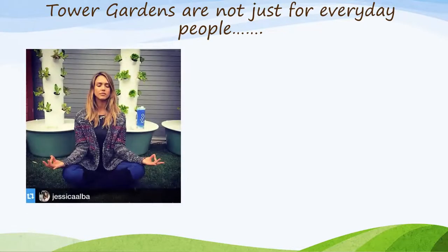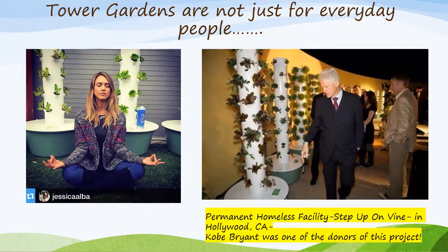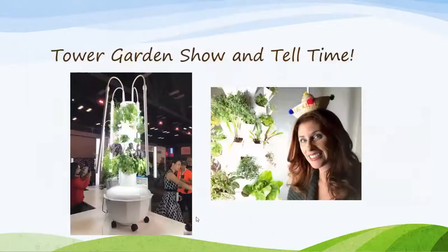And we like to say tower gardens are not just for everyday people. Like here's Jessica Alba, like who doesn't need to get calm right now, and do a little meditation. And you could do it just sitting in front of your tower garden because it makes like a waterfall sound. It's very relaxing. And there is former President Bill Clinton admiring some of our gardens. And this facility, just a fun fact, all these towers are at a permanent homeless facility in Hollywood, California. It's called Step Up on Vine. And Kobe Bryant was actually one of the donors of this project. So it's so amazing, what he was able to do, not just in the sports world, but how he gave back to others.